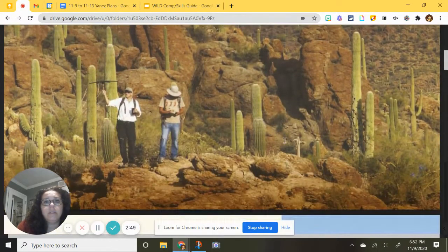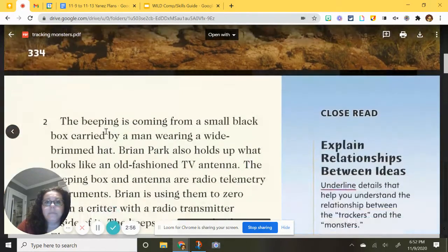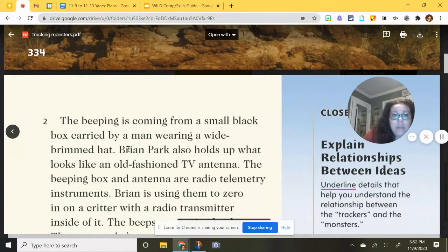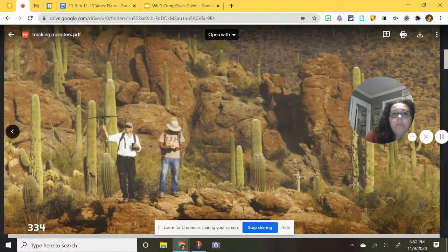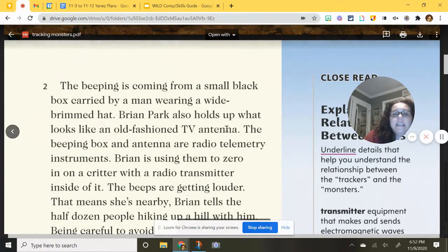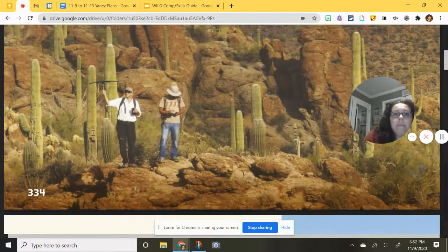So these are the cactus. This is the telemetry that they're using, what we'll learn about. All right. The beeping sound is coming from a small black box carried by a man wearing a wide-brimmed hat. Brian Park also holds up what looks like an old-fashioned TV antenna. Okay, so this will be our guy that we're learning about, Brian Park.